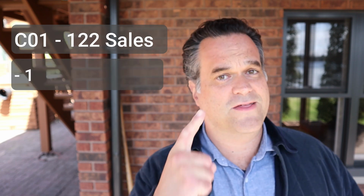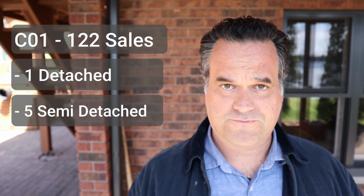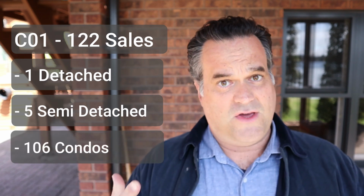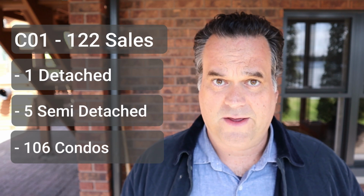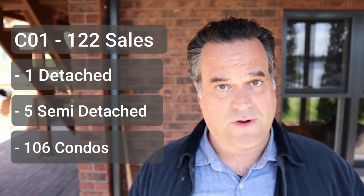So in C1, Charlie 1, there were 122 sales. There was 1 detached, 5 semi-detached, 106 condos. So as you can see, condos are a big piece of this market. And the rest were like condo townhouses, co-ops, etc.